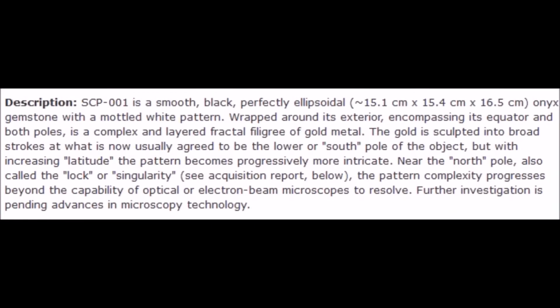gold metal. The gold is sculpted into broad strokes at what is now usually agreed to be the lower or south pole of the object, but with increasing latitude the pattern becomes progressively more intricate. Near the North Pole, also called the lock or singularity, see acquisition report below, the pattern complexity progresses beyond the capability of optical or electron beam microscopes to resolve. Further investigation is pending advances in microscopy technology.